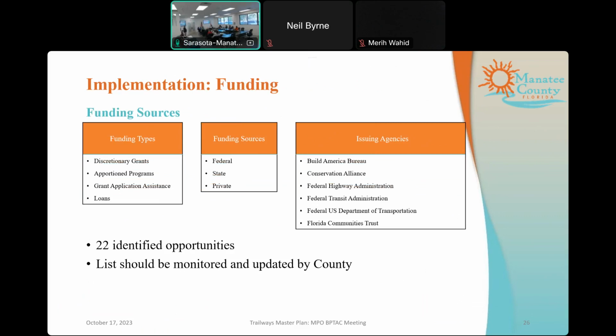In this report, to assist with that 130 million, we identified 22 potential opportunities for funding sources that are becoming available in the coming future. But this list ultimately needs to be updated and maintained by the county. That way it's functioning as a living document, right? Funding sources are going to change over time. Whether or not you're getting access to those funding sources, it's important to be able to have them identified.